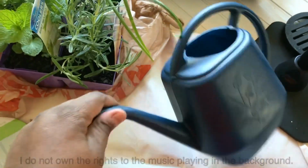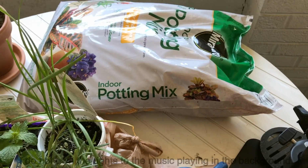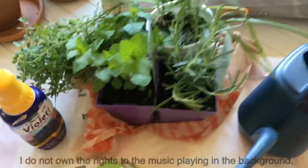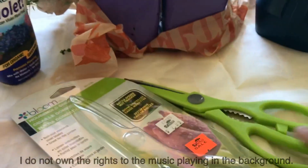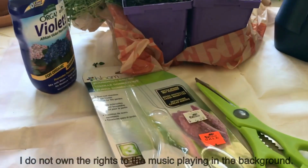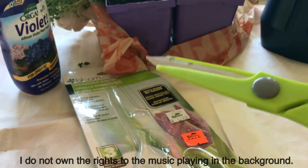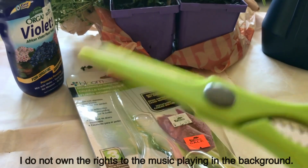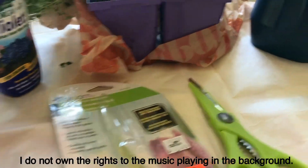Bought me one of these cute little things, and of course I got my Miracle-Gro potting mix, and I had to drive right back up. Remember when I picked up these scissors? I had to drive back after I got home to get them. The girl said it wasn't left, so I don't know if I dropped it on the way to the car or what, but I had to go back and get my scissors.